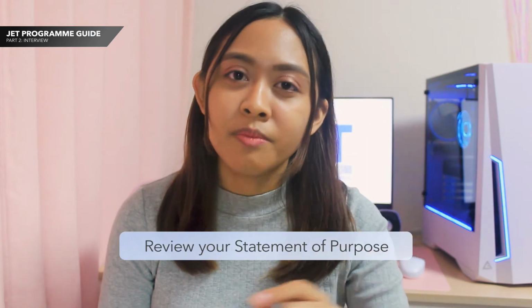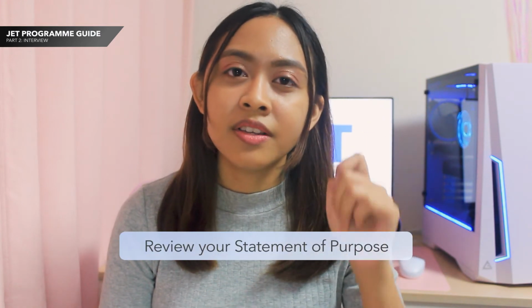So tips. First, of course, please read your statement of purpose. Please remember everything you wrote there, because most of the questions they will ask you are going to come from there. They're going to try to extract more information about why you want this program and what your motivations are, etc. So the statement of purpose will help you get started on thinking what kind of questions to expect.